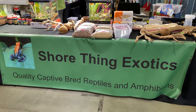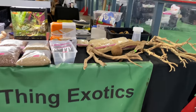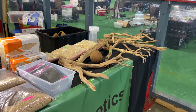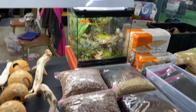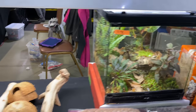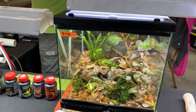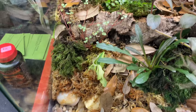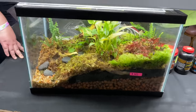We got Shore Thing Exotics. They got some terrarium stuff, some wood, bio balls. They got a nice little setup here, all ready to go. We got a couple of them. It's pretty cool. This one's kind of set up to be a little water feature there. Same with this one. That's really cool.